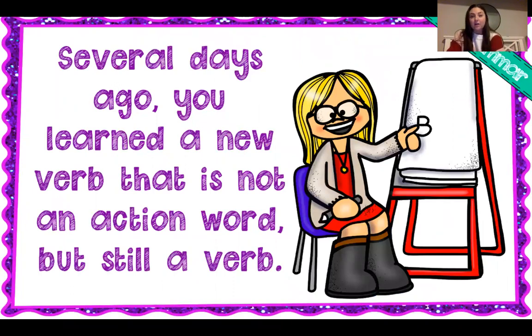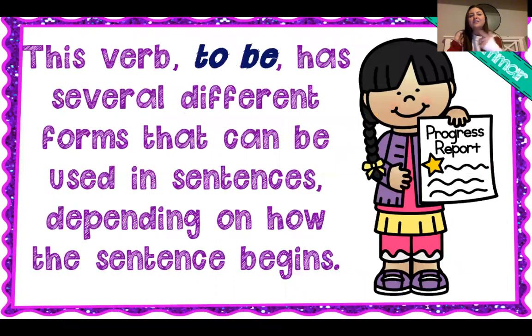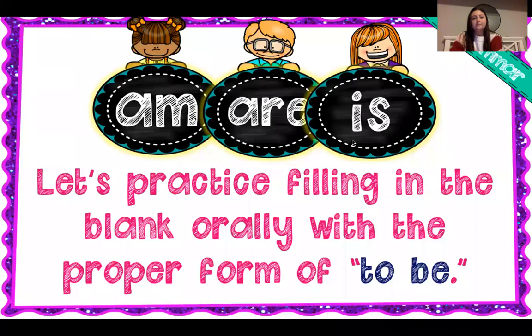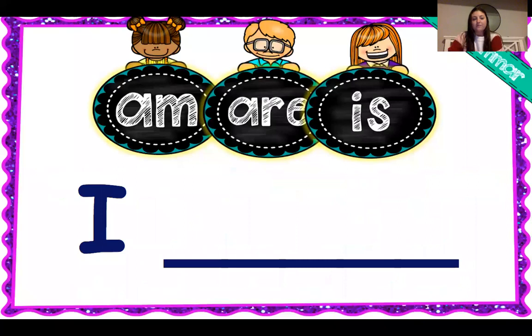Okay, so several lessons ago, you learned a new verb that is not an action word, but still a verb. That verb is to be. It has several different forms that can be used in sentences, depending on how the sentence begins. So these are the forms that you learned several days ago. So we know that I am, you are, he is. Those are ways we can use those verbs. Let's practice filling in the blank orally with the proper form of to be.